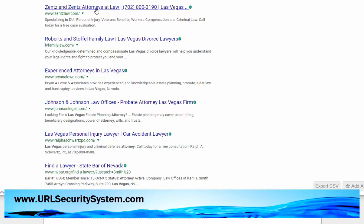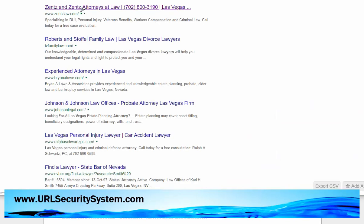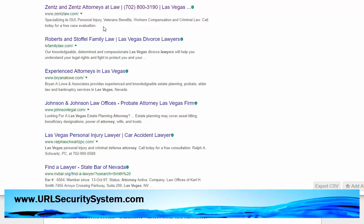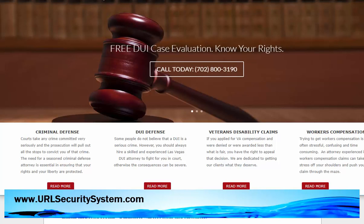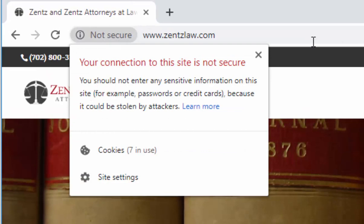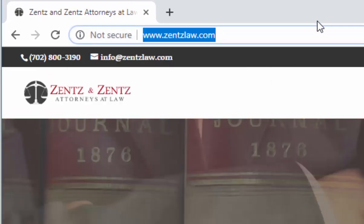Zents and Zents. Now, hang on. Let me go back. I've scrolled past the advertisements, right? And this was the attorney that ranked in the top position on the search. So that tells me this guy probably paid for SEO, search engine optimization. He's paying a lot of money, and he's making a lot of money because of the type of law he's practicing. He's first in the search engine results. But let's take a look at his website. And sure enough, let's get this down here. Not secure. He should know the law, and he's not secure.